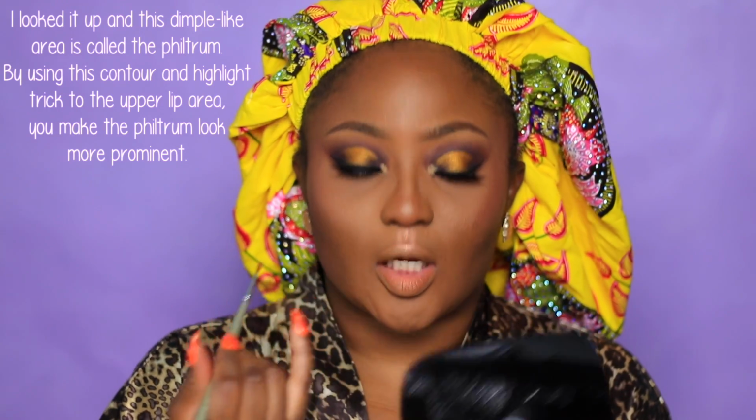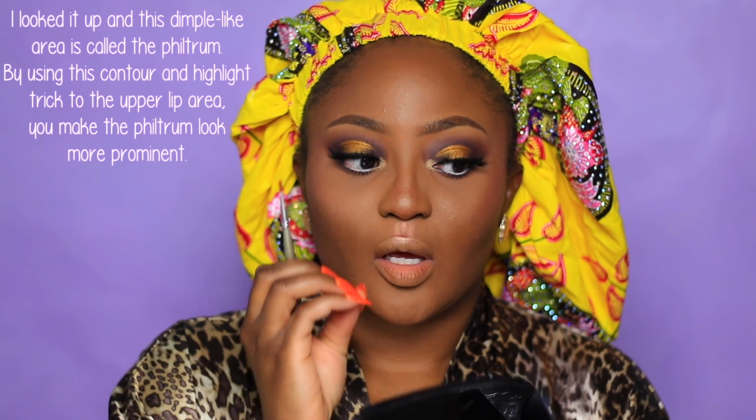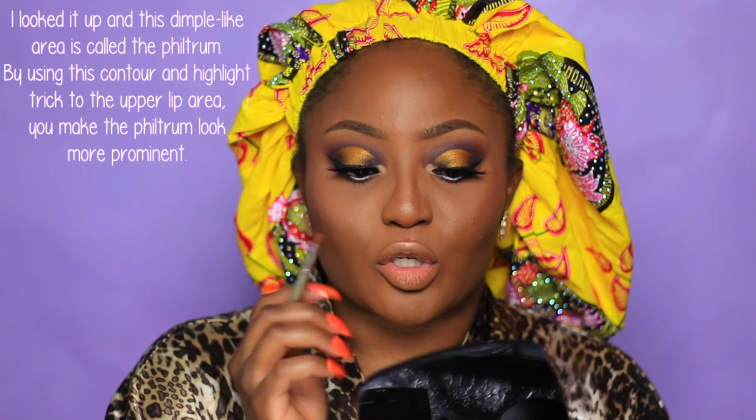And the reason I do that right in the middle, right up here, and just stop right in the center, is we're creating a sense of depth. So that way the lips appear to be protruding more.